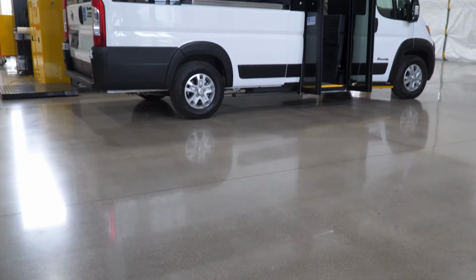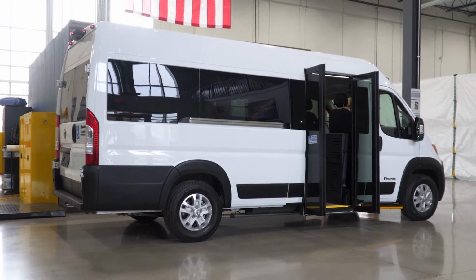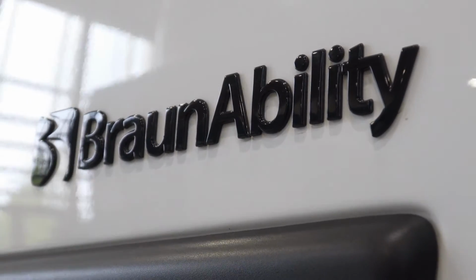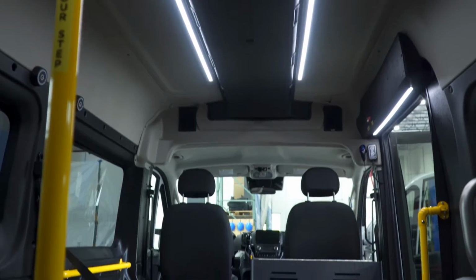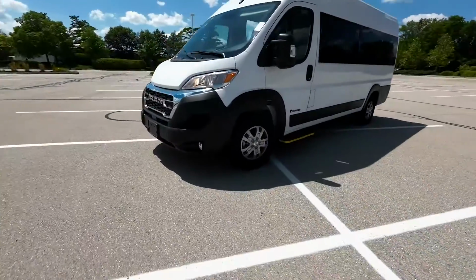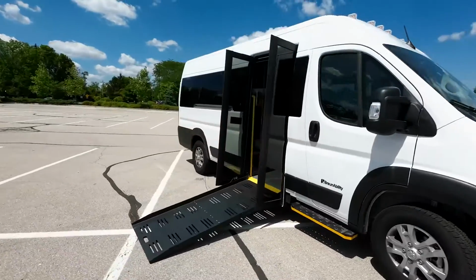Today, I'd like to introduce you to the brand new mobility solution for the commercial market, the BraunAbility CompanionVan ADA on the Ram Promaster. This product is a great solution for those transportation fleets looking to offer wheelchair accessibility. Let's start with the chassis. The Ram Promaster is a commercial vehicle meant to be a workhorse while also including the latest technology.